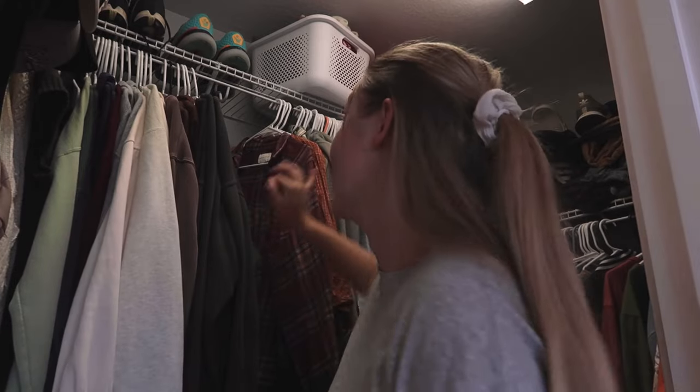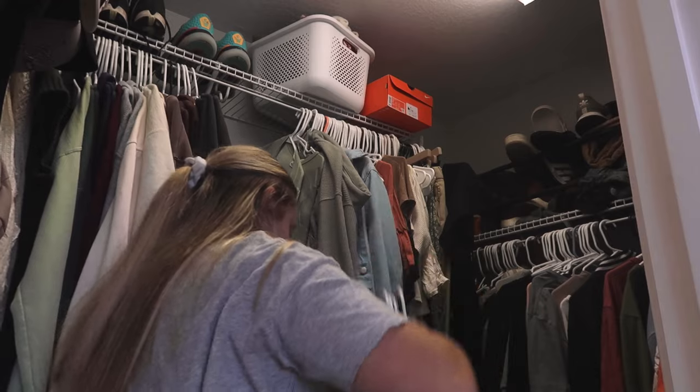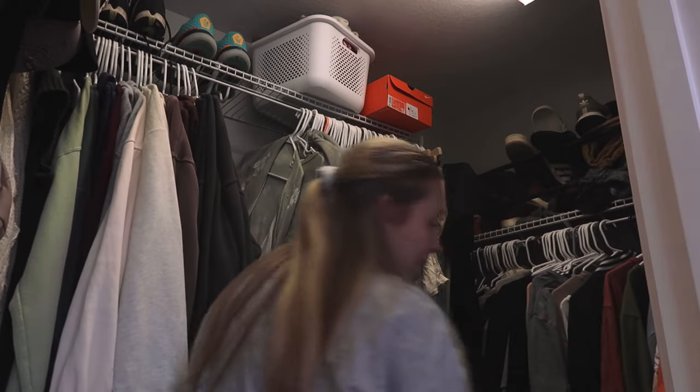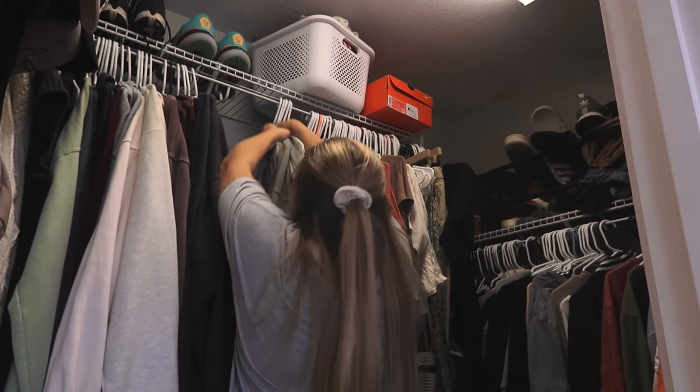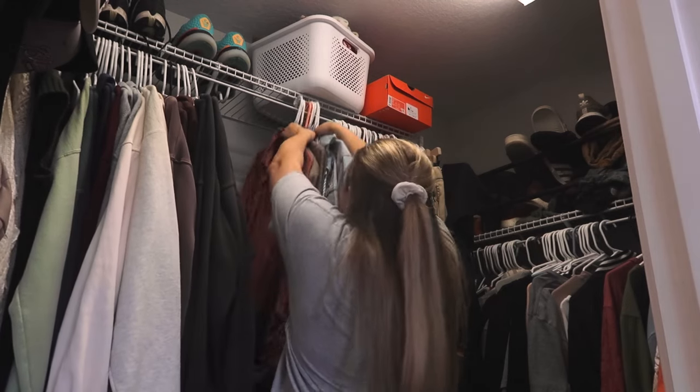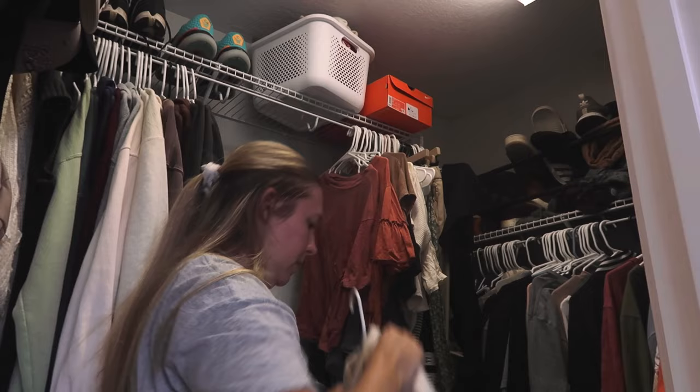Welcome to another side of my closet. Now you can see my husband's side. He said he's going to go through his closet too after I'm done. I have influenced a cleaning trend. Ooh-wee, that's where most of the clothes are.